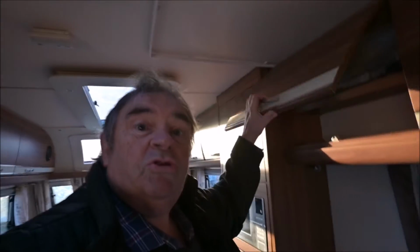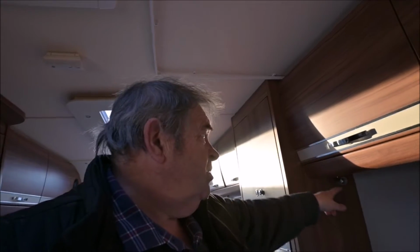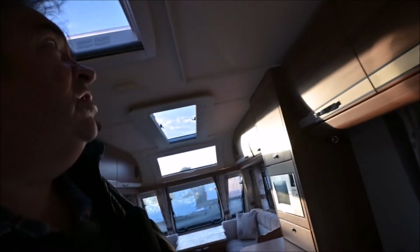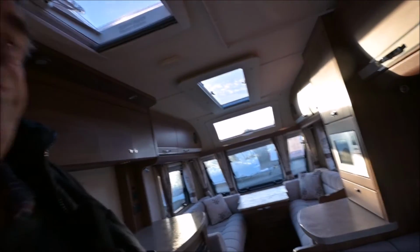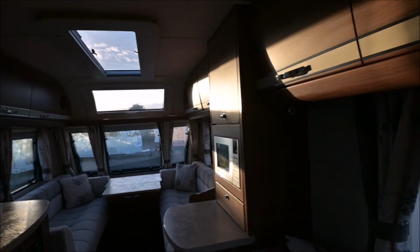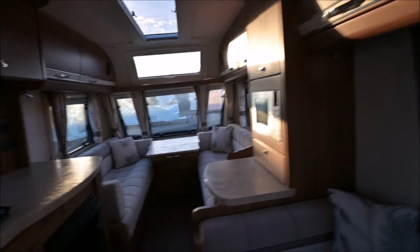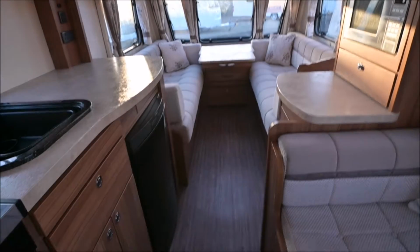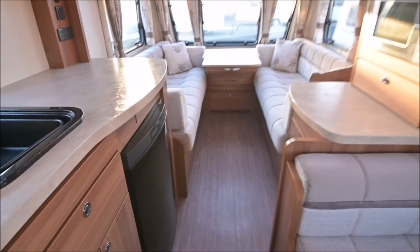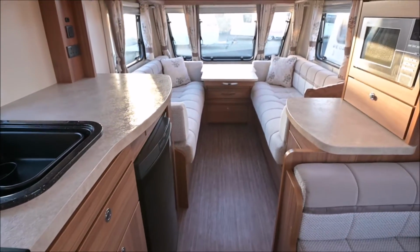And again, comfortable cushions underneath. Again, more storage at the top here, and LED spot lamps at the end here, and a curtain to keep some privacy. That's it. That's what I was looking for, privacy. So on the whole, I think it's looking pretty good. As I say, there's only that bit of floor there that's a little bit of a concern, and I think I'd need to ask them about that.